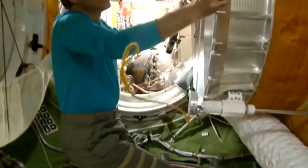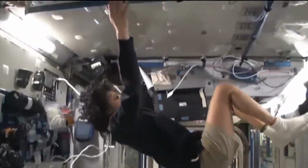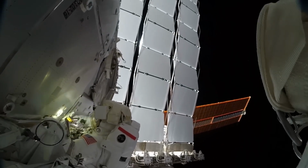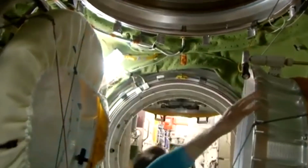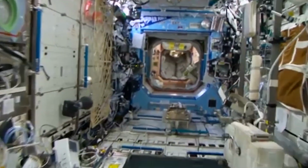The layout of the ISS helps, with connected modules that allow astronauts to move between different areas, such as labs, living quarters, and workspaces. For tasks outside the station, astronauts use Canadarm2, a large robotic arm that can be controlled from inside the ISS. This arm helps move large objects or equipment and supports astronauts during spacewalks.